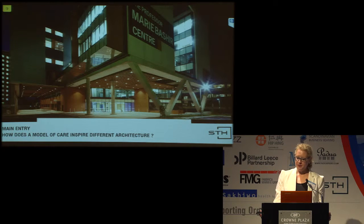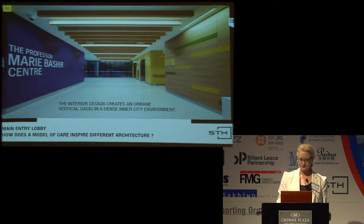It is a contemporary, purpose-built mental health centre and provides accommodation across 6 floors. This is the first in its configuration in Australia on a multi-level type arrangement. This is the main entry lobby.